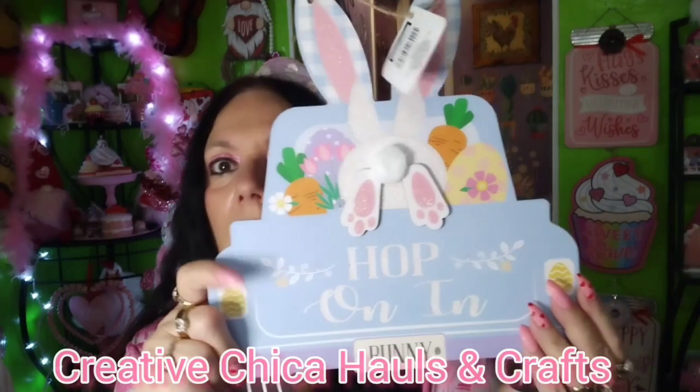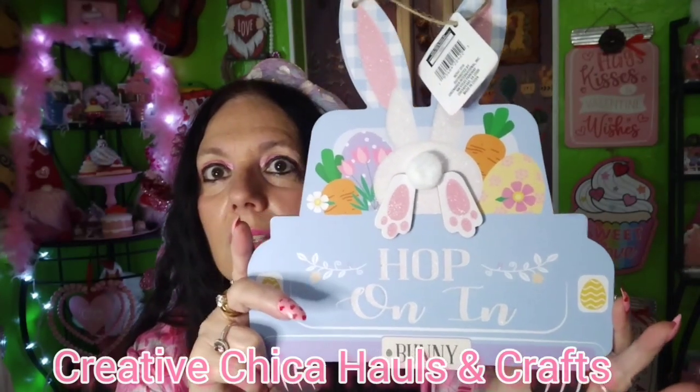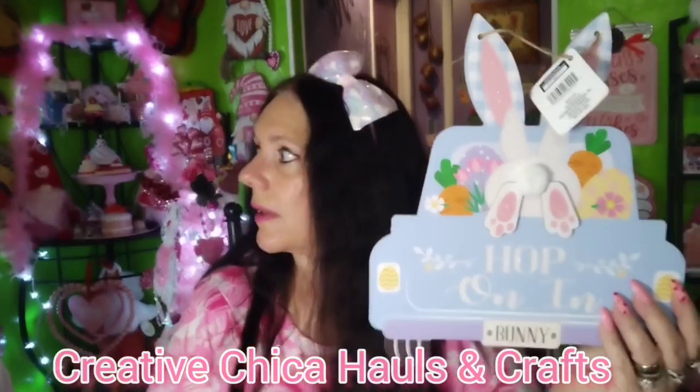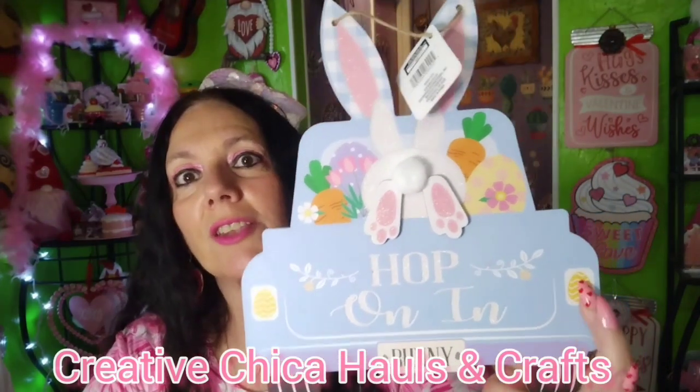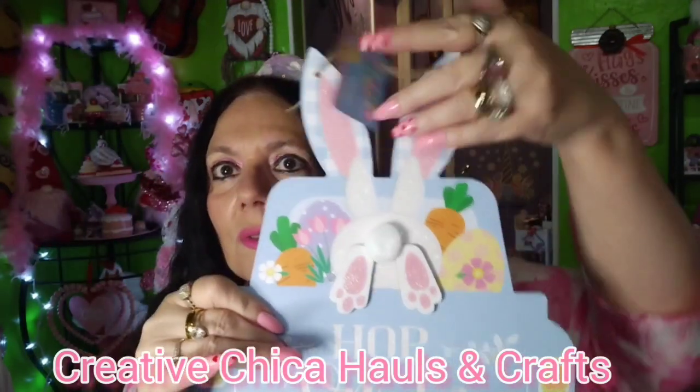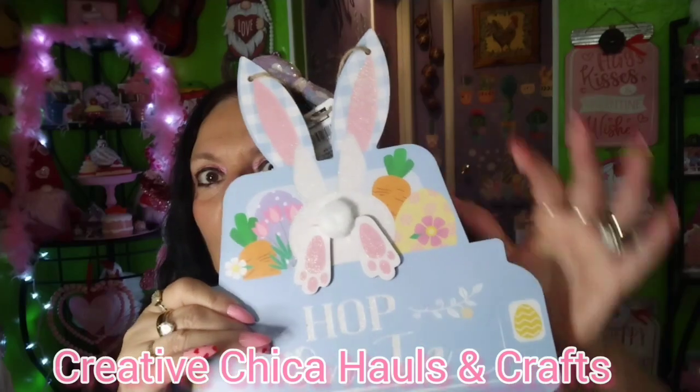And then this one is in blue because those are my two favorite colors. I love it. So pretty. Like my wedding, when I married my husband, it was in pink and blue, guys. It was like a baby shower, but pink and blue. Anyway, how cute is that? It says "hop on it." That one says "hop on in," and that one just says Happy Easter. So cute. I love that so much.